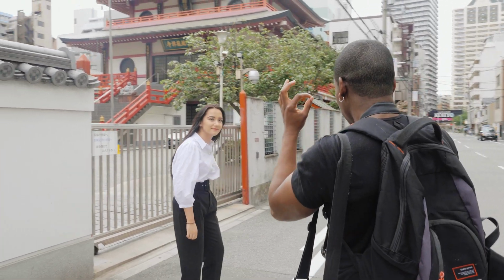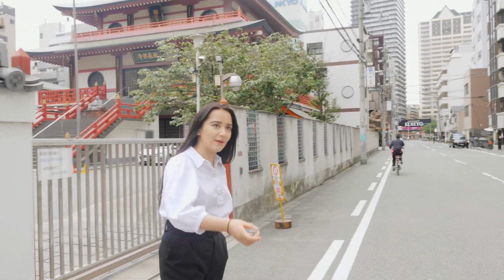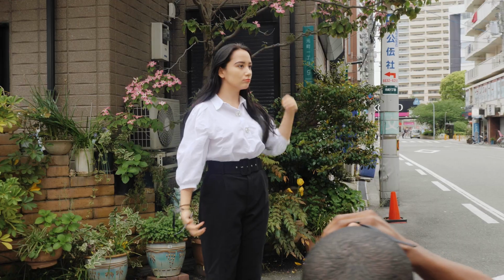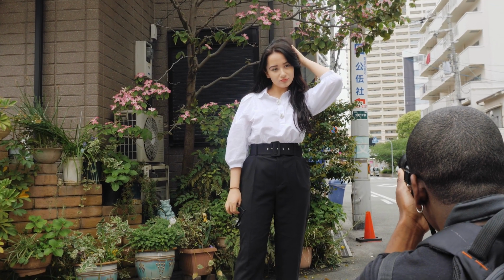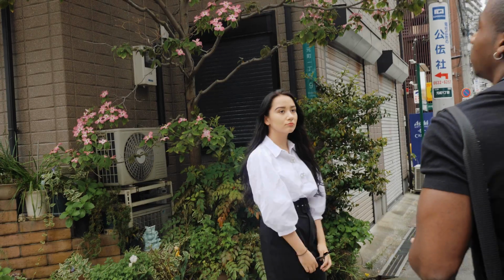Do you have glasses or something? You have glasses? Yeah, but the fake one. Yeah, let's try using them. So right now, just have her use an extra item to make it look more interesting, more different. Again, yeah, nice. Look up. Perfect, nice.